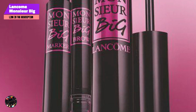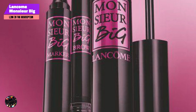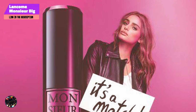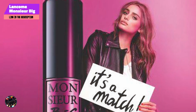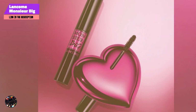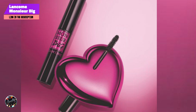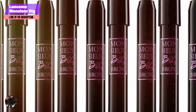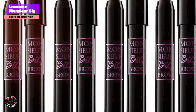It's suitable for daily wear as well as special occasions. Usability: the mascara's large brush ensures even application and separation of each lash. The formula is buildable, allowing for customizable volume without clumping. It's long-lasting and resistant to smudging, making it a dependable choice for various activities throughout the day.